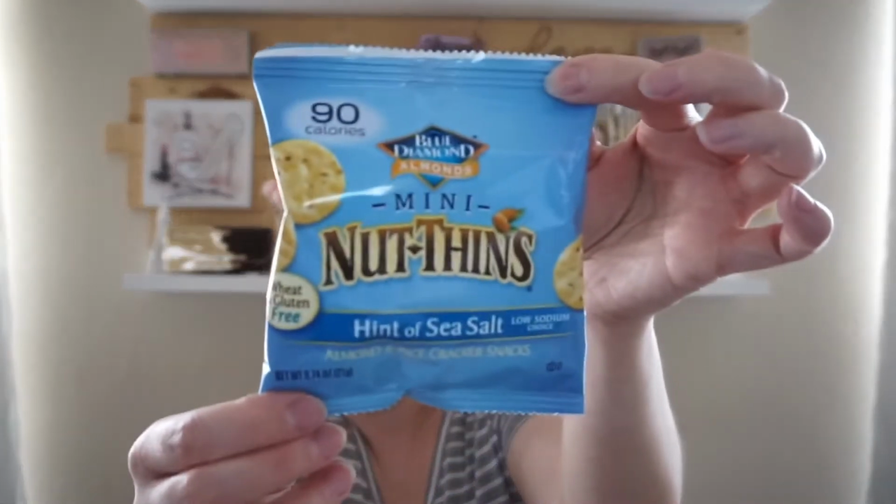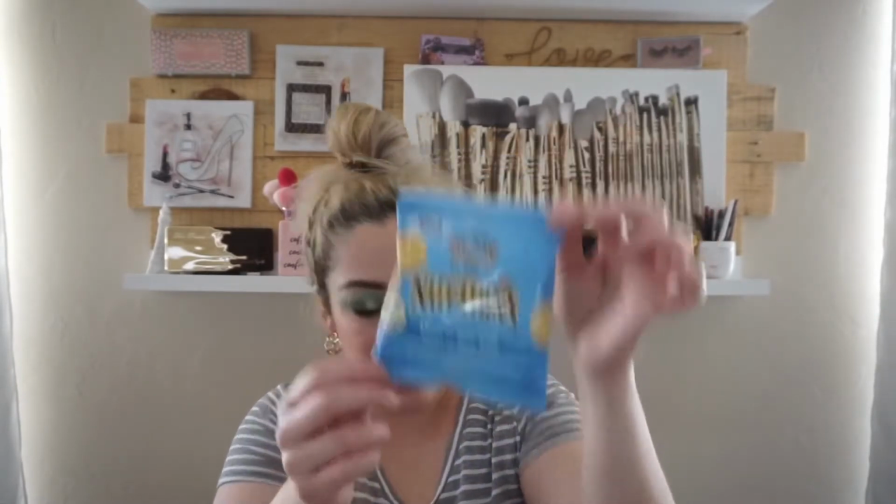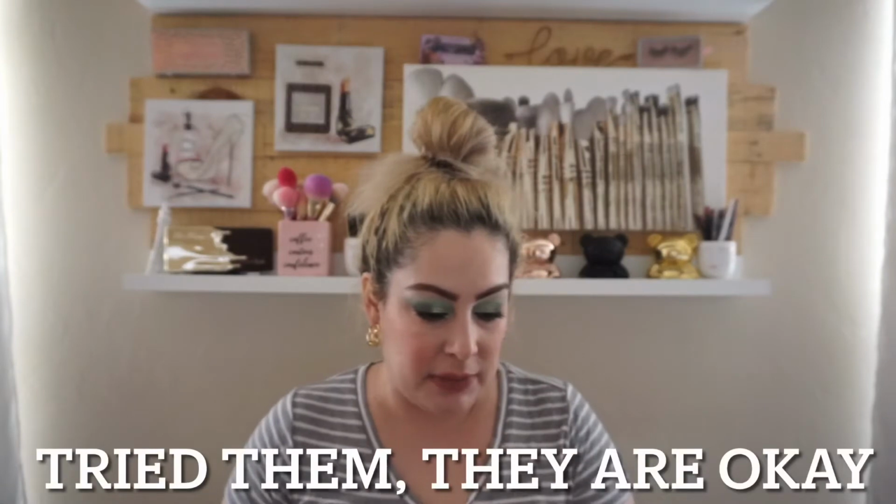First thing they sent me are these Blue Diamond Mini Nut Thins, hint of sea salt, low sodium, almond and rice cracker snacks. And it's just an individual bag. That is what it looks like. It does say it's 90 calories. They are wheat and gluten free. So yeah, I'll try those. Maybe even with some salsa or something.